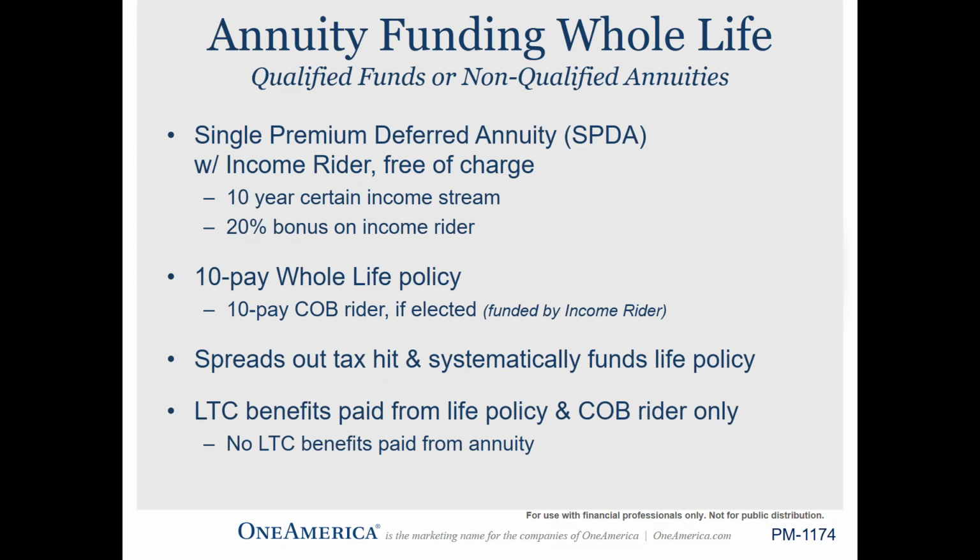Now, lastly, all long-term care benefits are paid from the life policy and the lifetime benefit rider that you might attach on. No LTC benefits are paid from the annuity for this option. And that's a good thing because that means all LTC benefits paid out are going to be tax-free regardless of when you start a claim.